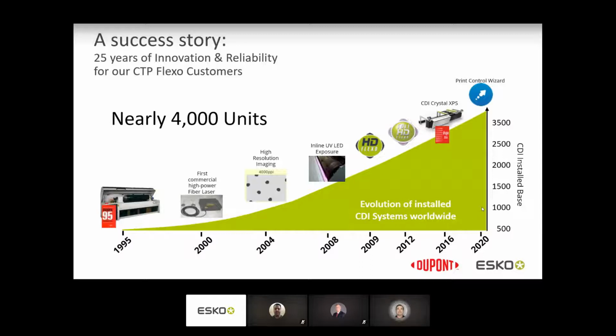Inline UV technology. So this is LED exposure technology. Esko's had a variety of different products related to that. It all started in 2008, so that was now 12 years ago, where we really released the first LED flexo plate exposure. You'll see later on, we're going to talk about the XPS just briefly, and that is kind of the latest generation of LED exposure technology.